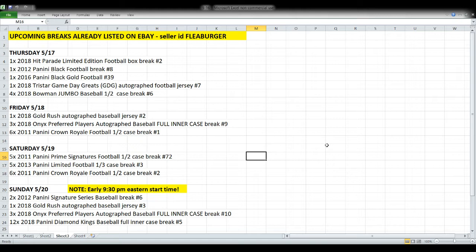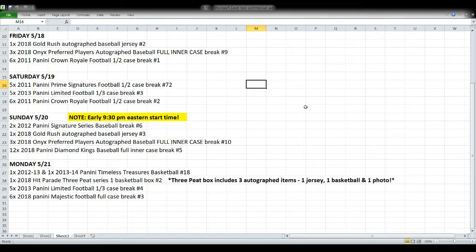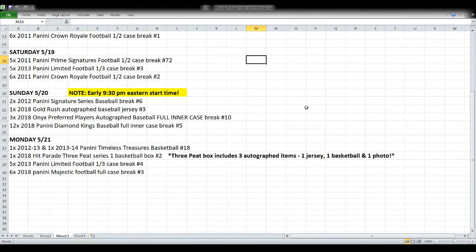These are the breaks that are already listed on eBay coming up over the course of the next 5 days. Of course, we've got more limited football coming up a couple of different times. Got some one-box breaks tomorrow night, an autographed football jersey, the last of the Bowman Jumbo. Friday will be some more autographed baseball jerseys and more autographed baseballs, along with 2011 Crown Royal. Saturday, some 2011 Prime Signatures, 2013 Limited again, and 2011 Crown Royal again.